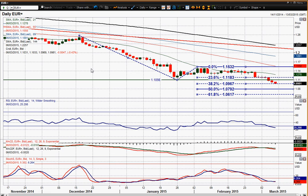Certainly on the downside, the euro is remaining fairly strongly negative. Downside potential still on this chart. RSI 25.17 it got down to in that January sell-off. MACD line's only just crossed over, still further downside, and also stochastics looking very weak as well. So pretty much across the board, the daily chart looking very negative.